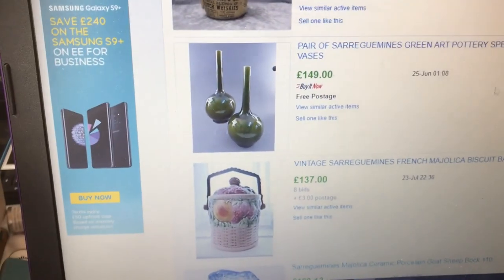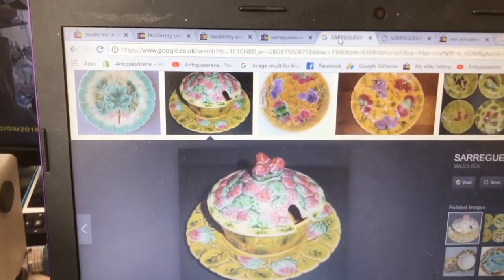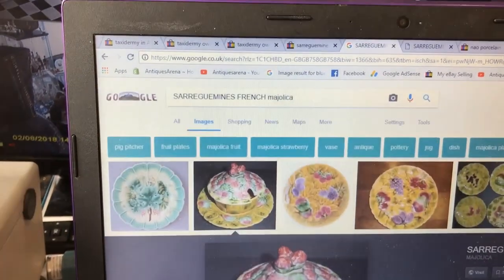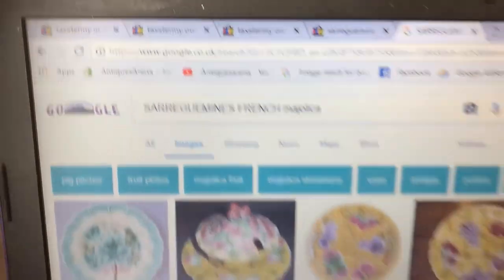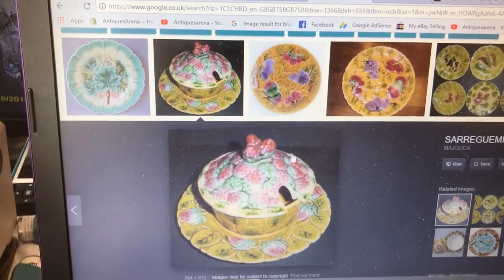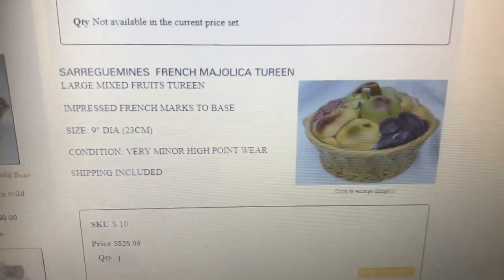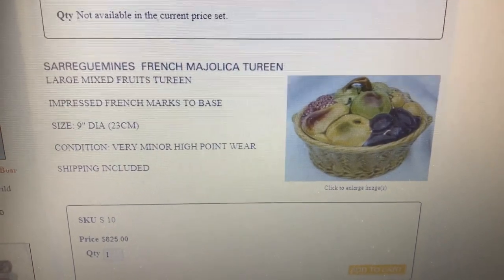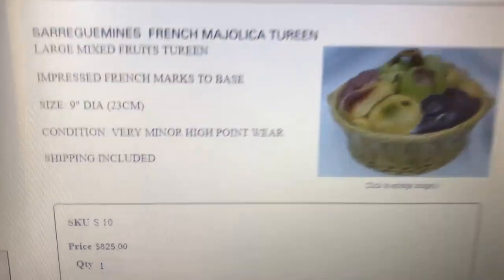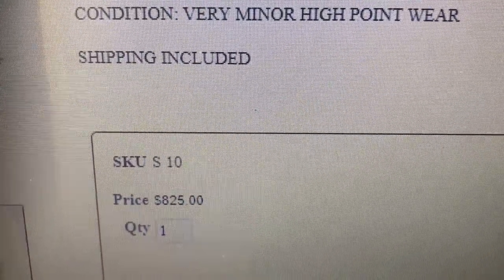So I thought, I'm going to go online and do some research. I went to Google and just did a search for the French majolica and typed in the name. That's all I searched for. And I clicked on the second one on the listing. I thought, I'll go to that page. And I went to the page, and lo and behold, what do I find? The exact one I have. French Majolica Tureen. Look at the price. $825.